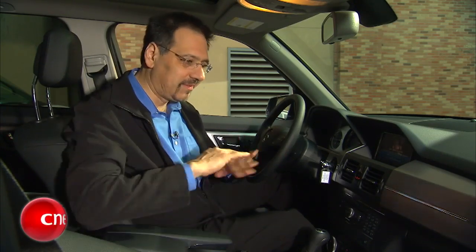Bluetooth hands-free is built in here. There's none of that nonsense where you can do Bluetooth or cradle or Bluetooth and cradle like a lot of other Mercedes have. Just Bluetooth. It's part of the car, period.